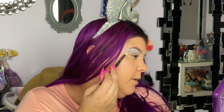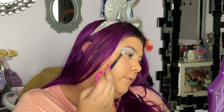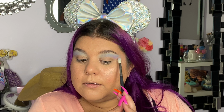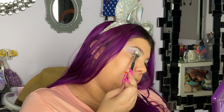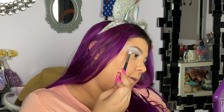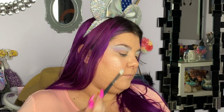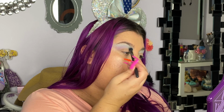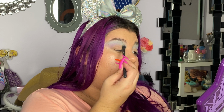And take that purple just a little bit lower. I'm going to cut the crease. I'm going to do a full cut crease. I haven't done a full cut crease in I don't know how long. Just making the purple a little bit more prominent. Then on that fluffier brush, taking a little bit more of that turquoise, because I feel like it was a little bit lost, and just blending it into that little bit of purple.